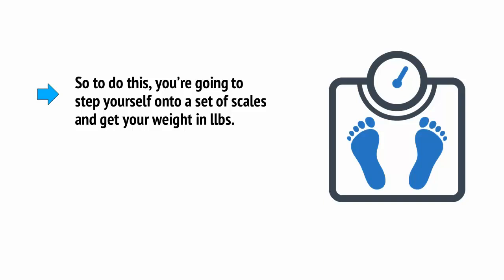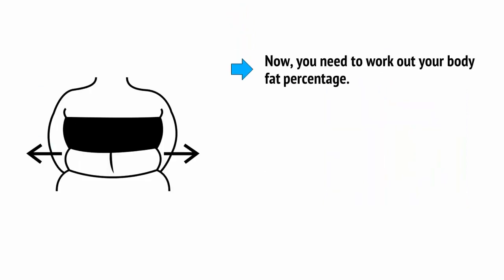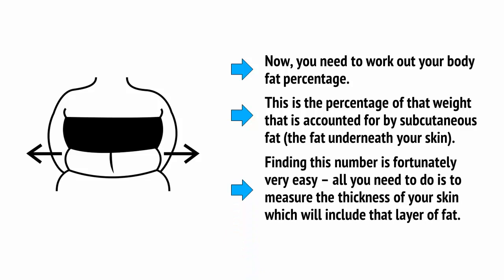So to do this, you're going to step onto a set of scales and get your weight in pounds. Okay, done that? Right. I'm 176.4 pounds at 5'8", by the way, so I'll be playing along with you. Now you need to work out your body fat percentage. This is the percentage of that weight that is accounted for by subcutaneous fat, and that's the fat underneath your skin. And finding this number is fortunately very easy.